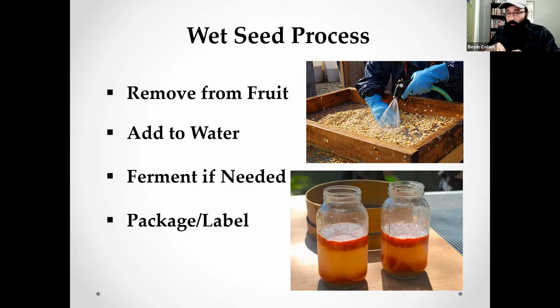If you use saran wrap, poke some holes in it though, because as it ferments, it's going to release gas. You want that gas to get out. Label the jar, set it up there. About 3 to 4 days. And it varies based on the type of tomato, the sugar content of the variety, the humidity in your room, whatever it might be. But 3 to 4 days on average.